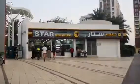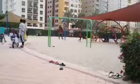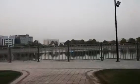So this is the entrance of the Pound Park, as you can see. We are going inside and this is the play area. And this is the pound. And we are going near the pound. And now you can see all the pound.